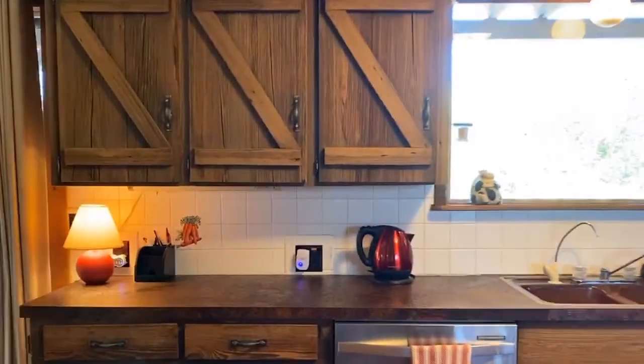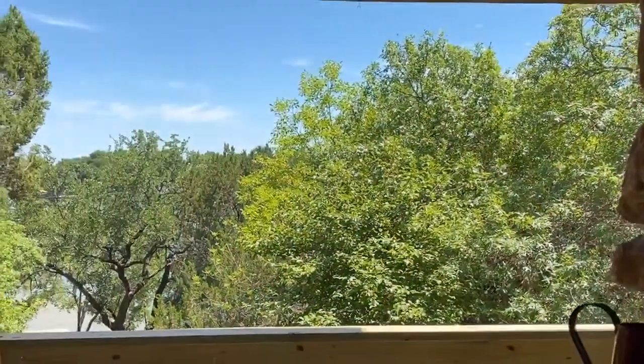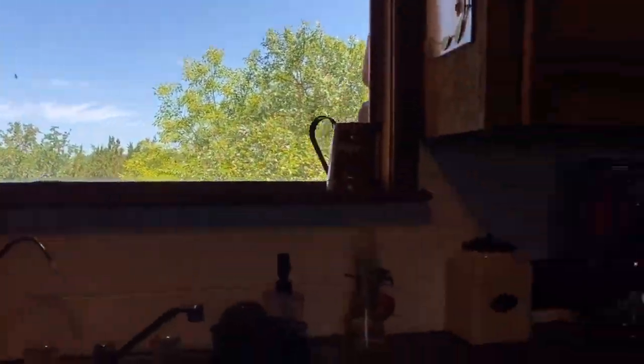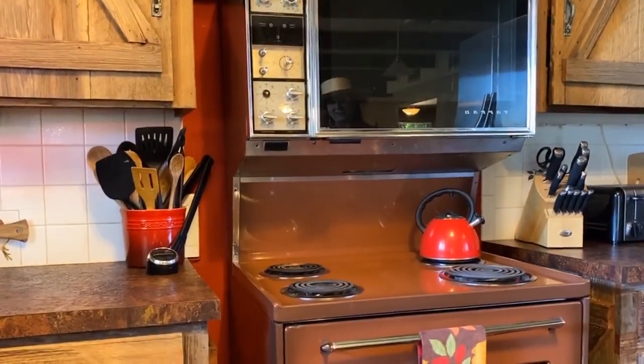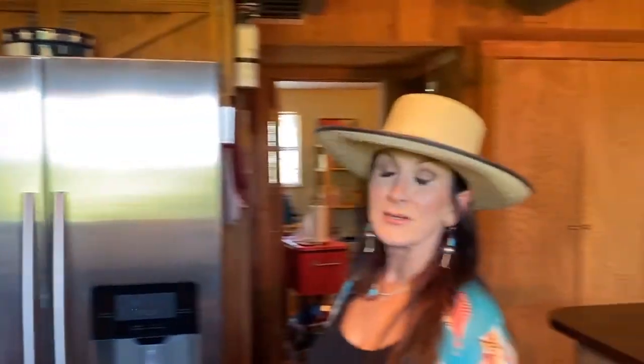But you do have a nice-sized kitchen with this island breakfast bar. Excuse us, we've been moving things around for other photos. And I have to point out, I know people are going to look at this lovely chocolate brown Tappan stove, clearly original, but the seller says they just don't have the heart to replace it. It's vintage, it's cute, and it works really, really well. So here we have a nice chocolate brown Tappan.